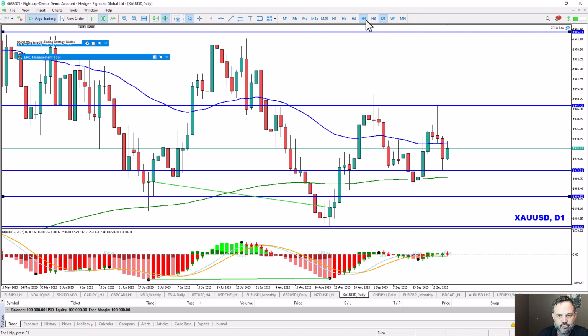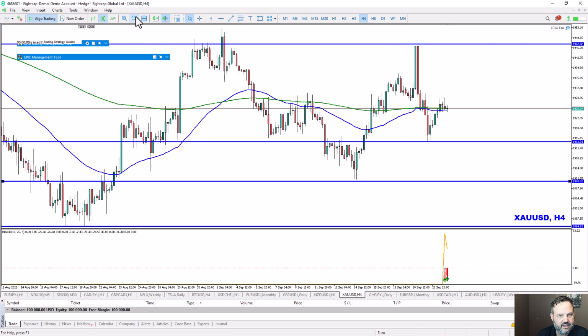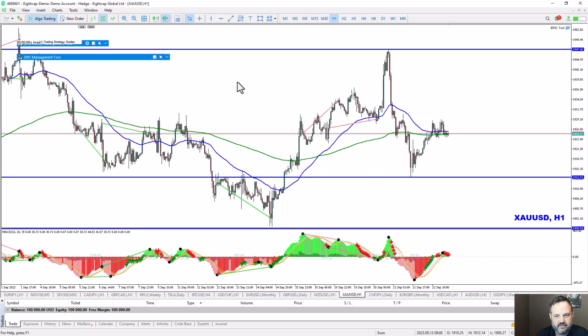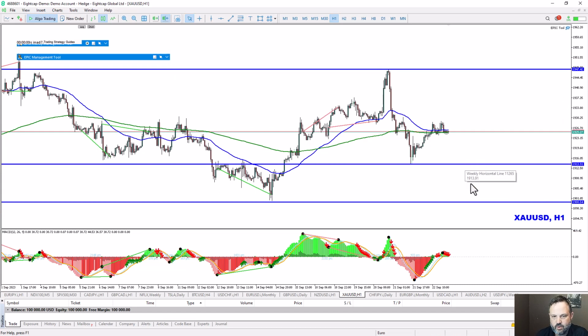Okay, so we'll go back to a 4-hour now to get another view of it. Again, we've got no new levels really to notice. The 1900 level and the 1884, same levels. So let's go to a 1 hour. On the 1 hour, we don't really have anything new. Some of these bottoms could stop early. Right now we've been winding and twisting, and so at this point, we could get to 1913 or 1900.